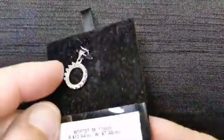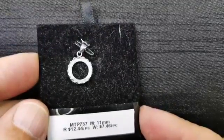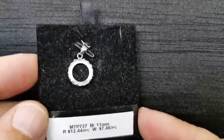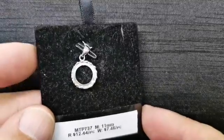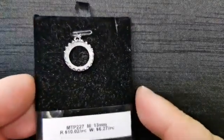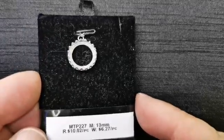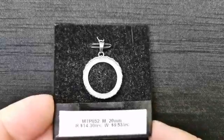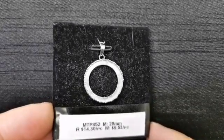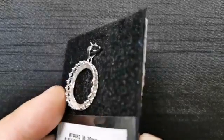This is the same as the first one. 11 millimeter. Right, that's the traditional kind of gallery wire bezel. MTP 737. 1244 is the retail price, and 746 is the wholesale price. Here's one for a 13 millimeter round. MTP 227. Retail price is 1002, and the wholesale price is 627. And again, for most of these, if you look up any of these SKUs that I'm telling you, the product on the website will show you all the different sizes that we have. So, of this particular one.